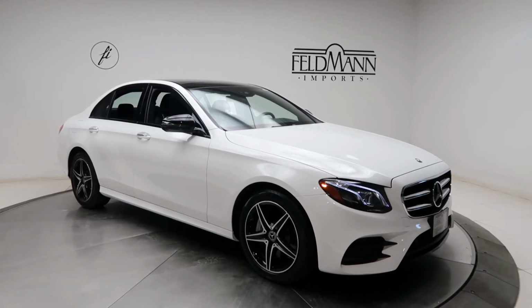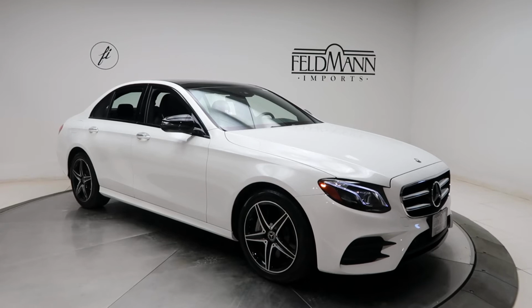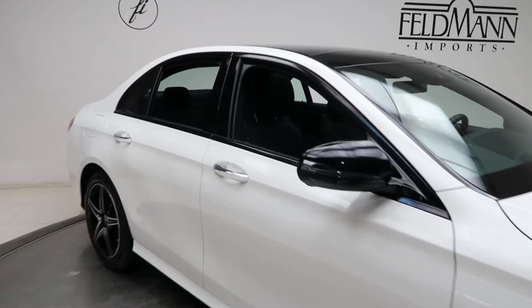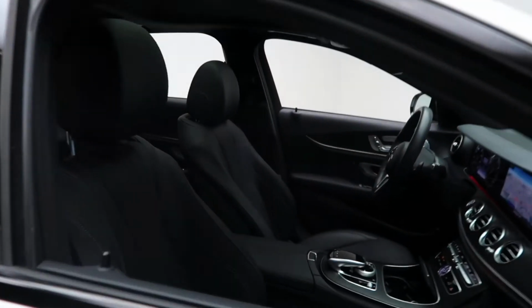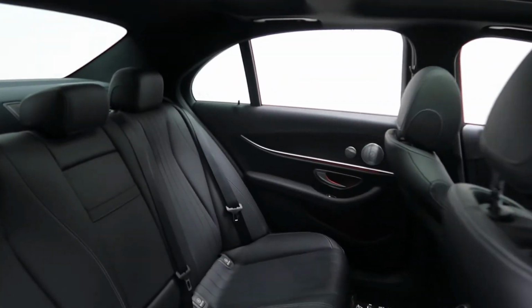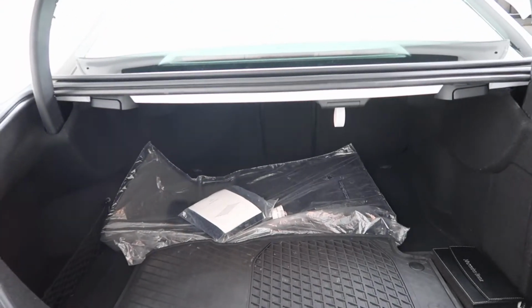For wheels, we've got 18-inch 5-spoke AMG wheels with black accents. The tires are in good condition. A black MB-Tex interior, pano sunroof. Coming around back, E450 4MATIC badging, power liftgate, set of all-season and regular floor mats.